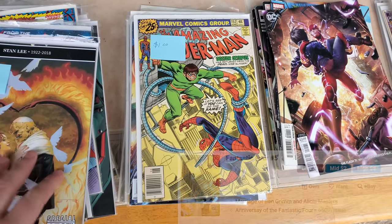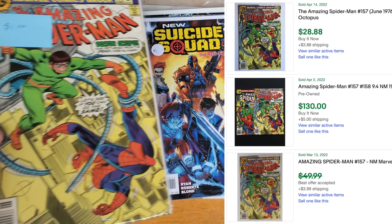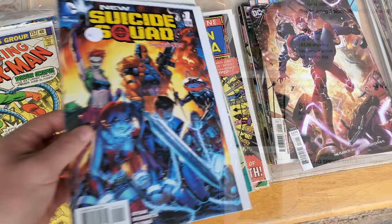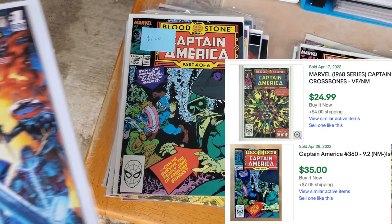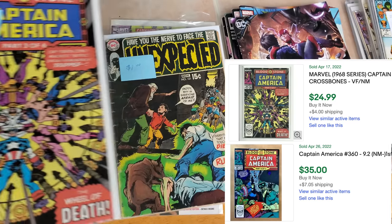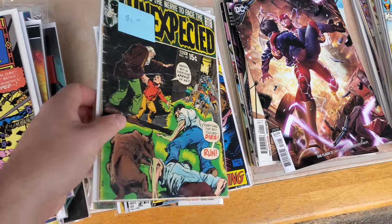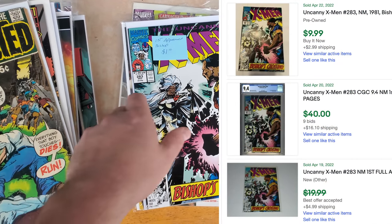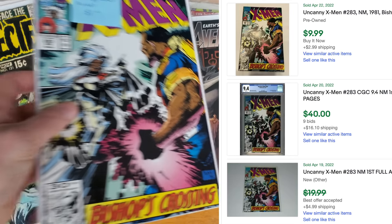Then we got Amazing Spider-Man 157. Pretty darn high grade, too. That's like a $30-$40 book, you know. Suicide Squad number 1, not the biggest deal, but we got Captain America 359 and 60, the first and second appearance of Crossbones, both for $1. Well, that's just ridiculous. Couldn't find the sales data on this one, sorry. But this one's the first full appearance of Bishop. It's like a $15 high grade raw, not bad.